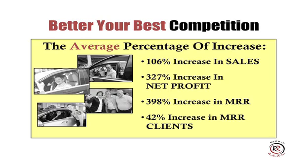If they increased it by almost 400% in the first year, that builds. And again, they have these oil wells, these systems, these processes, they repeat, and they're going to get better and smarter and scale that very rapidly. And a 42% increase in managed recurring revenue clients.